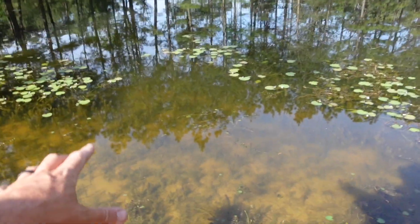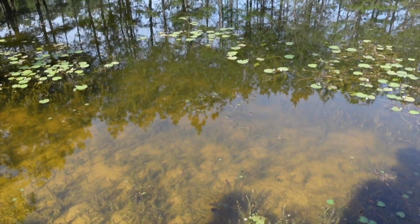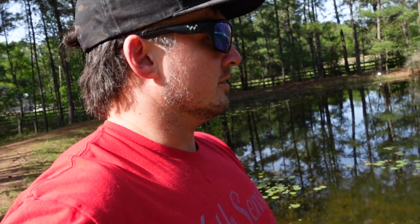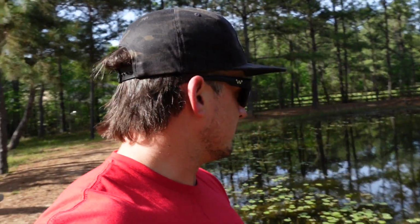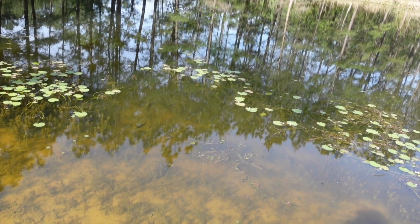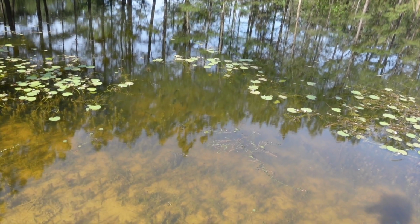But if we stand here for a little bit, a bunch of bass show up. And some of the bass are actually really good size, but we don't really know what else lives here. There's a bunch of minnows, and I really hope there's some crayfish. Yeah, there's a bass that's coming in right there. I don't know if you guys can see that. Probably not, because you don't have badass sunglasses on. Here, he's coming up to us really close.